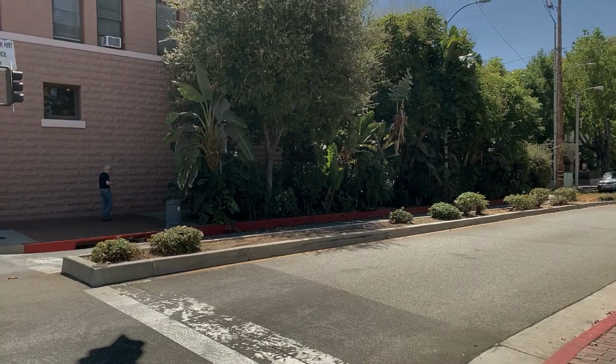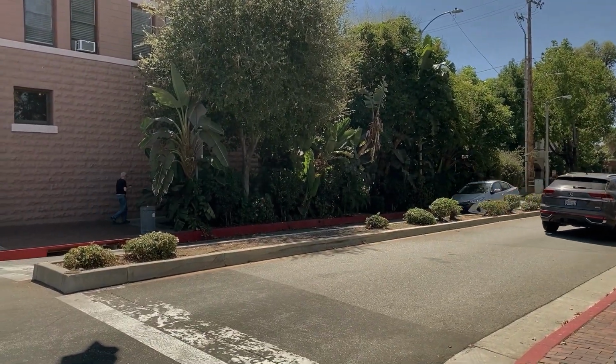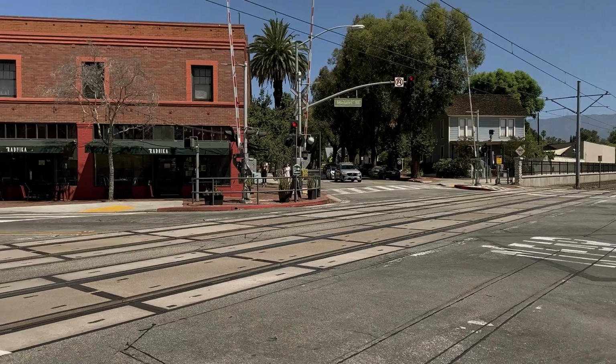Oh well. Since I am not in my car, I can't recreate the exact shot, but the girls would have been here, and then they would have turned and stopped right in front of that building.